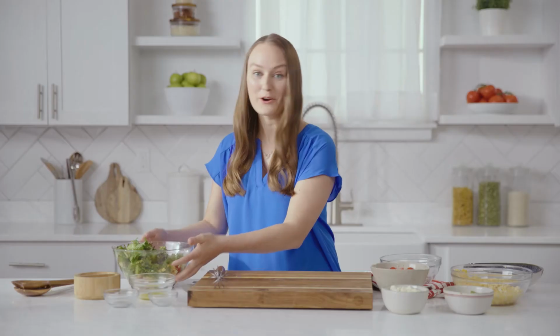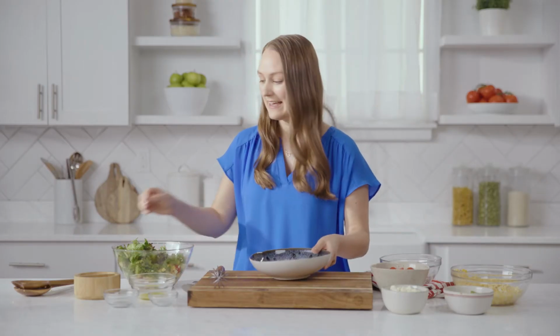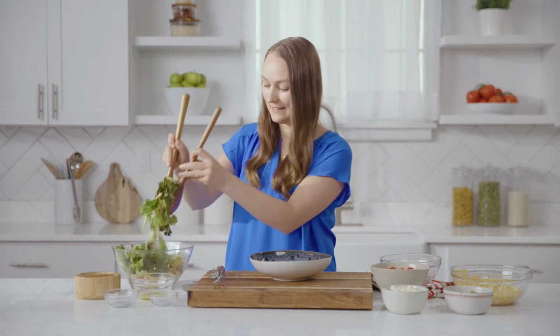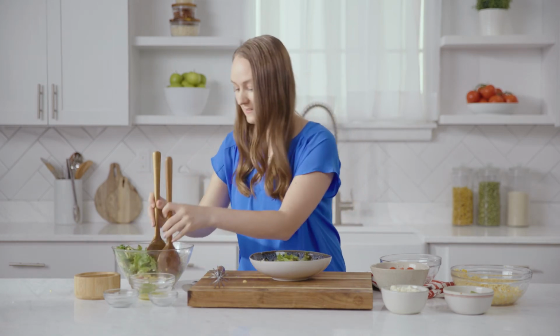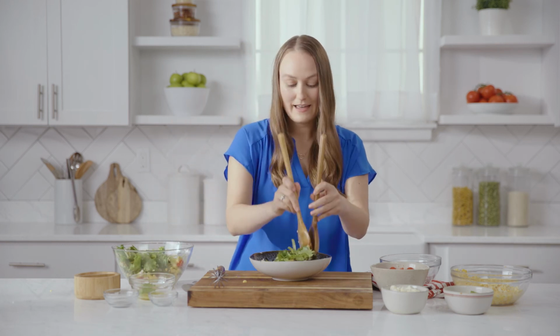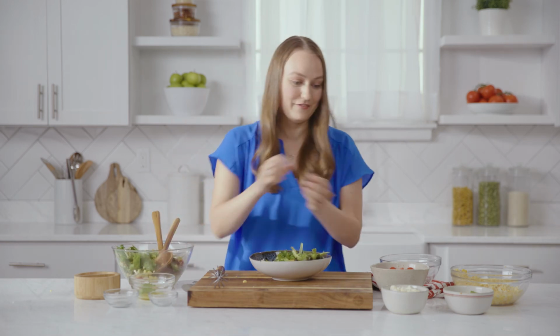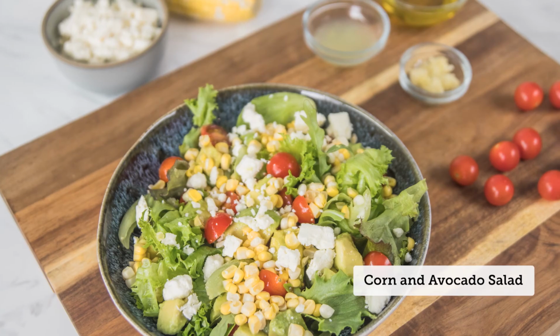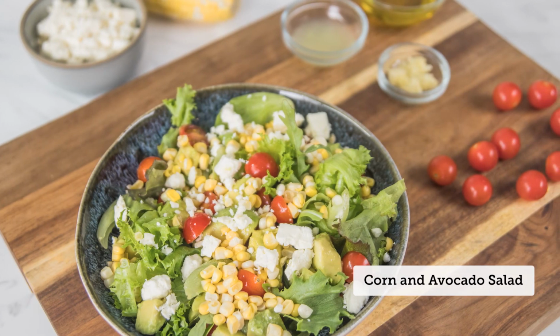And now it's time to plate our salad. Grab your bowl, and then grab a nice big scoop of our fresh summer salad. And then we're going to top it off with some feta, and that will add a nice savory kick. And there you have it, a delicious summer salad.